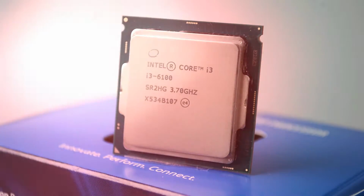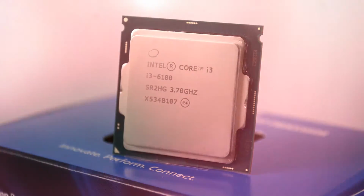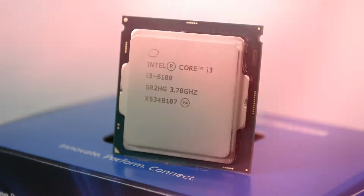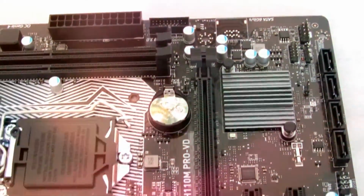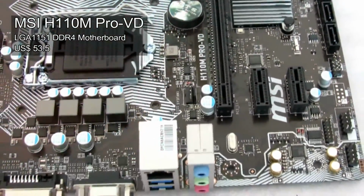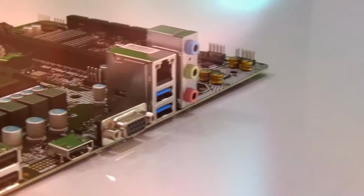Now that the two most important components are out of the way, leaving us just $180 left, it's time to make some major compromises. First up will be the selection of motherboard. And by selection, I mean going for the lowest end chipset available for the LGA 1151 socket. Our choice falls to the MSI H110M Pro VD, which gives you everything you need for single card gaming such as PCIe 3.0, USB 3.0, and a pair of DDR4 sockets.